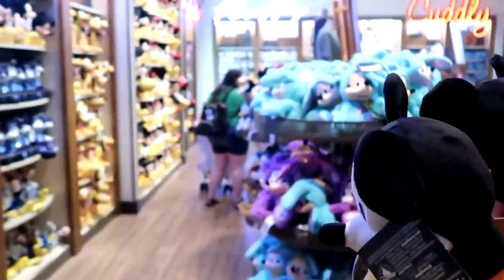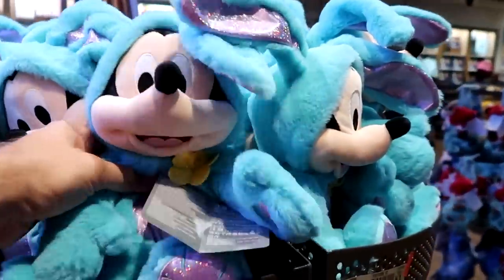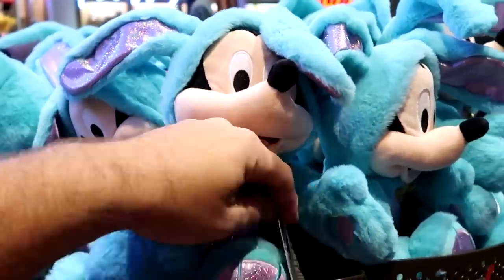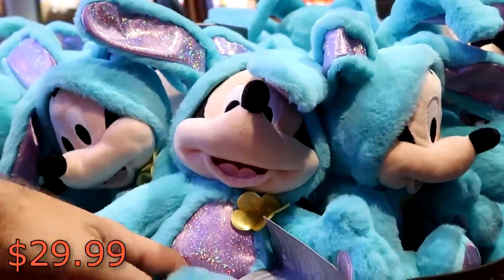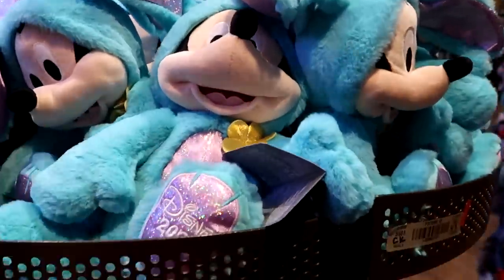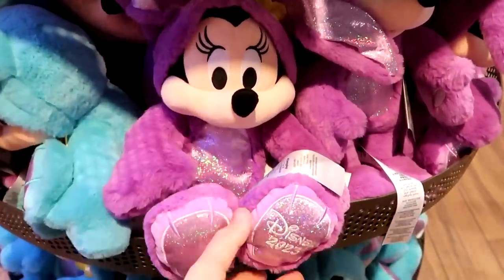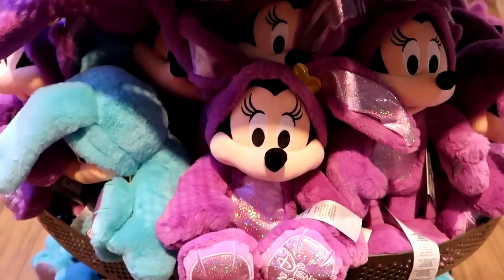And they've also started to get some of the Easter plushies in. This is the Mickey Mouse one. He is so stinking soft. Look at him. He is incredible. Let's see here. I think they're $24.99, $29.99, and it's actually embroidered on the tag there, Disney 2023. And of course, they have to have the Minnie Mouse one. I love the color of Minnie there. And again, her little footsie is embroidered Disney 2023.